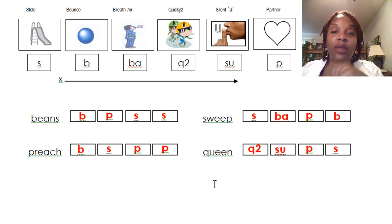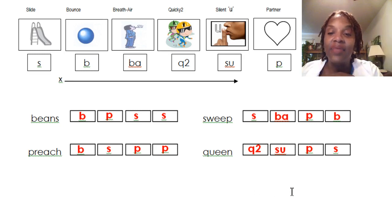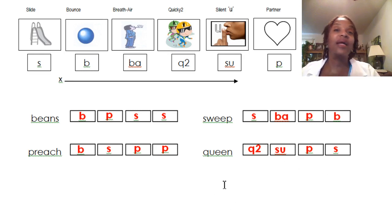All right? And in queen, the very next sound you hear is a partner sound, the two vowels walking partner sound, EE. Then it ends with a slide sound, the sliding sound. So to dance out the word queen, listen for the beat and dance it out: quickie 2, silent U, partner, slide. So I'm going to call it out. Let's dance it together. Quickie 2, silent U, partner, slide.